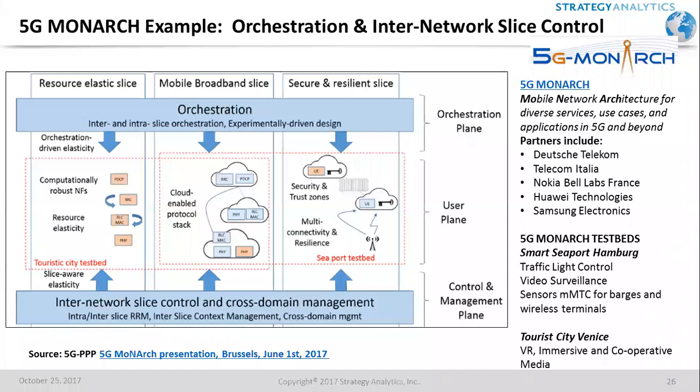And the Monarch guys are trying to actually demonstrate some of those with some pretty cool apps. One is in the Smart Seaport in Hamburg, with combining 3 different types of applications: traffic light control, video surveillance, and sensors for barges to talk to wireless terminals, some pure machine-to-machine communications. And then in Venice, there's some virtual reality and immersive cooperative media applications being used as a test bed.